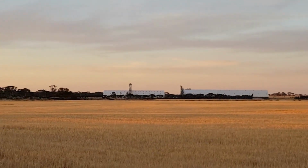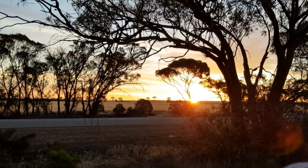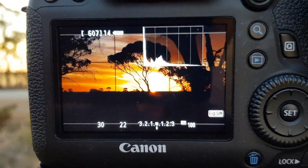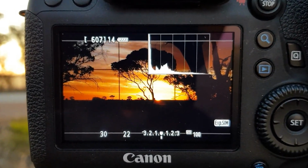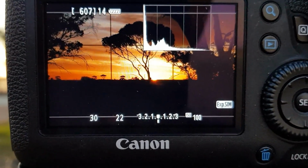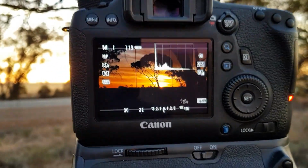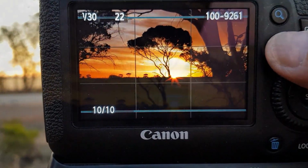There's the wheat bin. I very quickly saw this one. I saw this and very quickly turned around, and there you can see it on the screen. And I've gone for f/22 only because I'm hoping that that's going to give me the sun star, which it does on my 17-40. So, I guess we'll see what we get. Oh yes, there's a sun star.